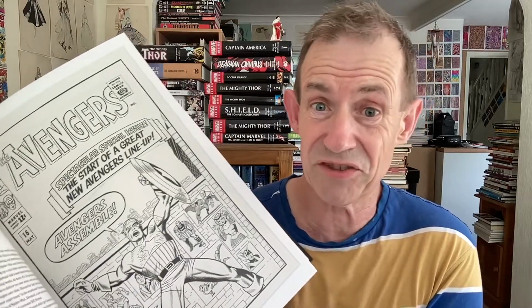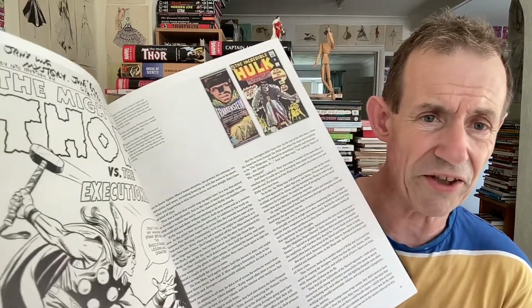But I would have loved to see more of that. It's got a really nice introduction by Kurt Busiek. But this is a bit odd. Why include the Thor versus the Executioner? Seems odd, because a lot of this material is included in various other omnibus editions for Thor, Iron Man, etc.